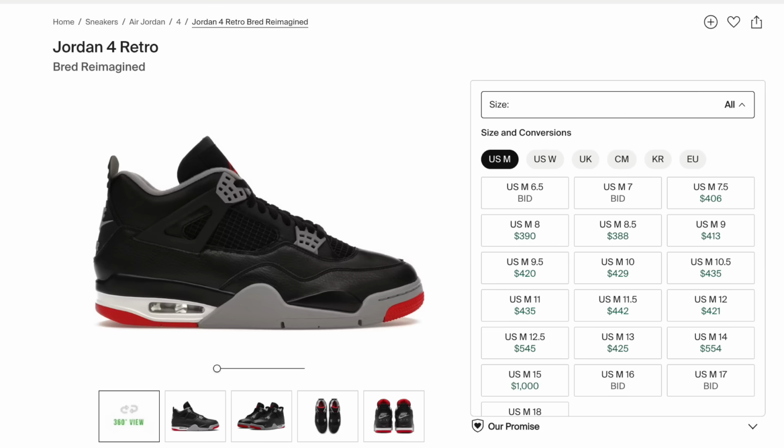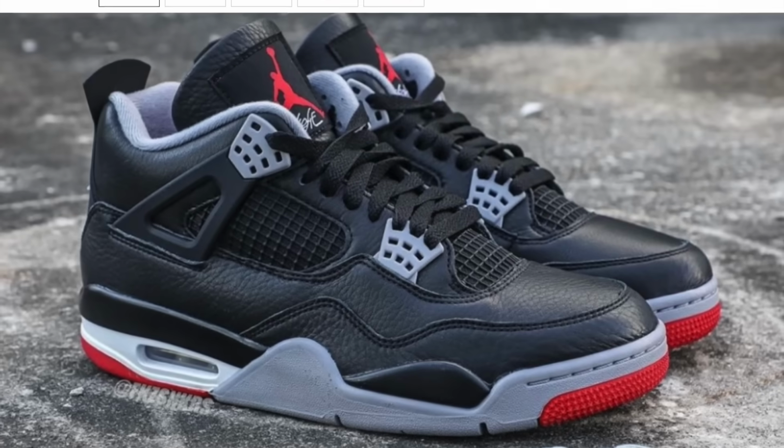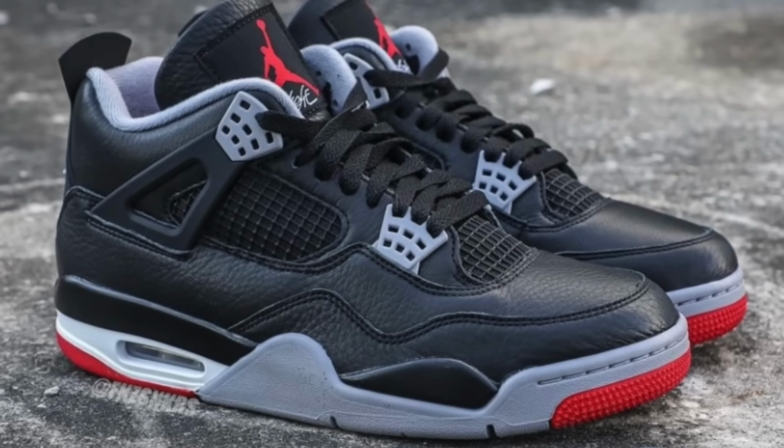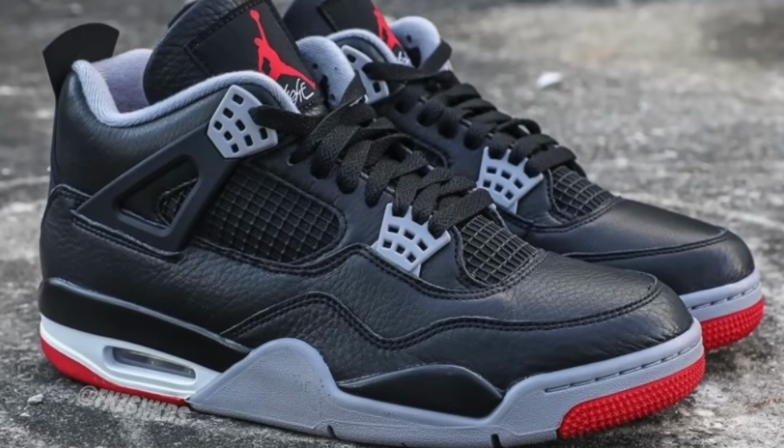So this is looking like a really solid opportunity for reselling, but I think all of us definitely need this pair in our collection, especially if you don't have the original Jordan 4 Bred. But anyway, that's going to conclude it for today.